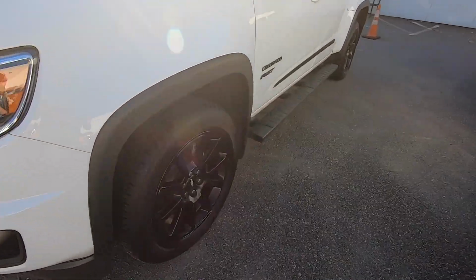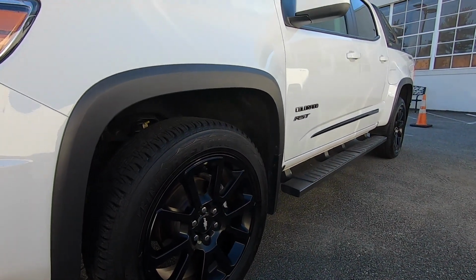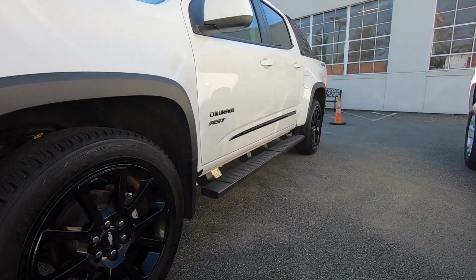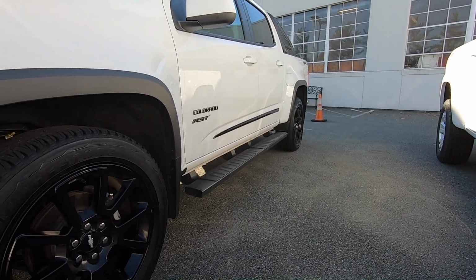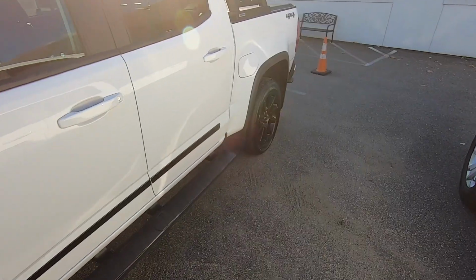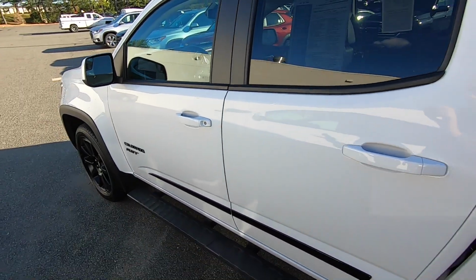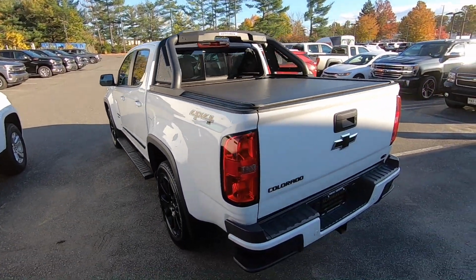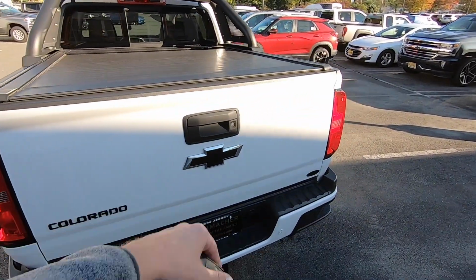Here you have a nice set of 20-inch black wheels that are going to come with that RST model. You have the wheel well moldings, you have the Colorado and the RST black badges, you have the black side molding, and you also have the black side steps. Again, a lot of this stuff being added because it's an RST, but you could also do a lot of it with GM accessories if your truck doesn't have it from the factory. This does have the black emblems on the back and the black bow tie.